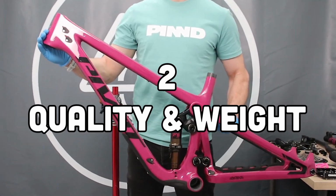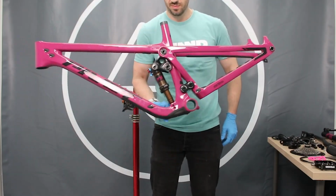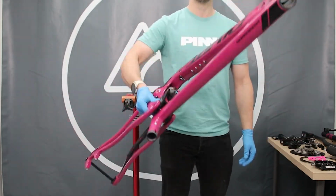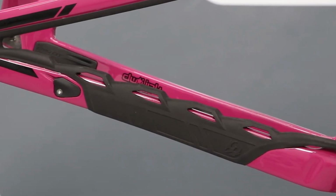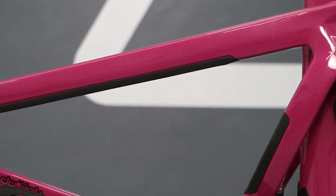Two, quality and weight. There's no denying that Pivots aren't cheap, but you are paying for an extremely high quality frame, which was honestly a little surprising how light it was when I first held it. I was also impressed with the details this frame has too. There's obviously been a lot of thought gone into it, such as the rubber protection inside the rear triangle. They must hate noisy bikes as much as I do.